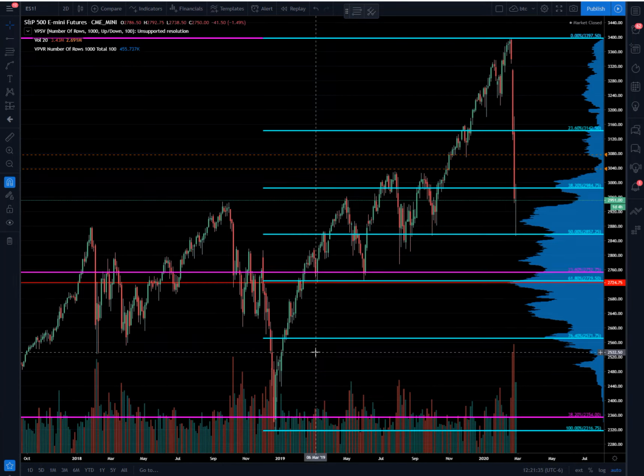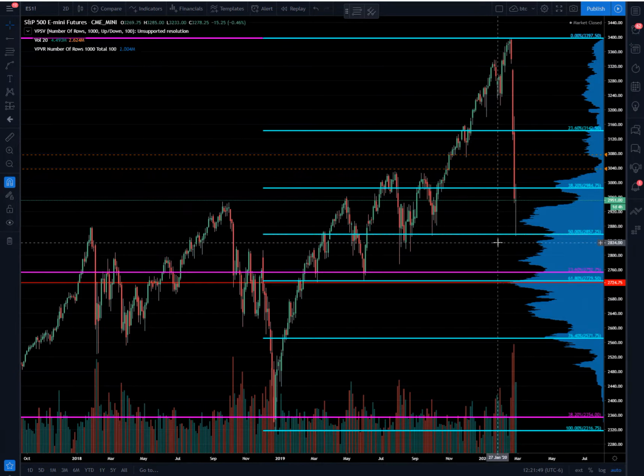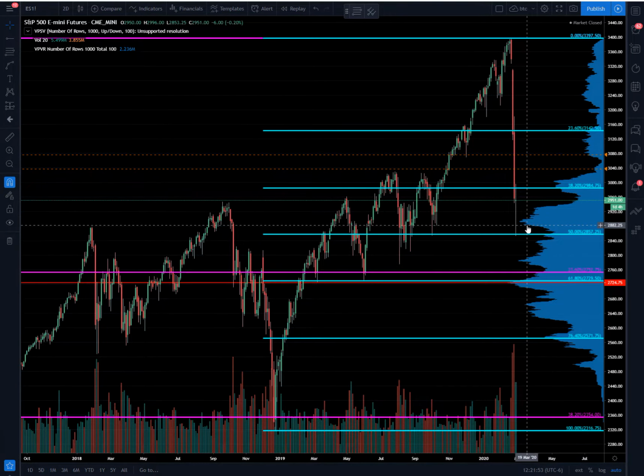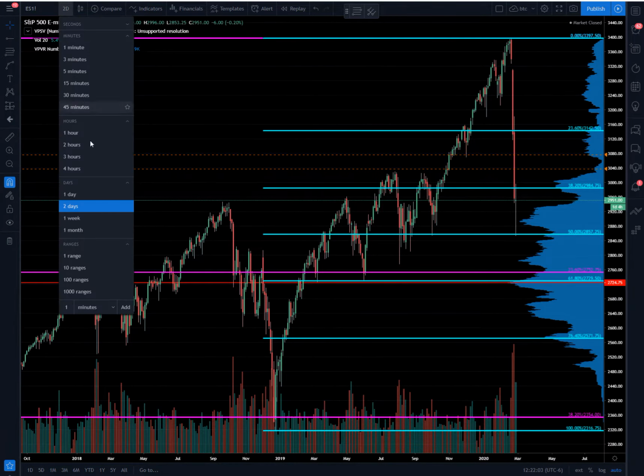Alright, looking at ES futures here. It's on a 2-day chart just so I could get a little bit more definition into the volume profile. We see that last week's low price came in, tested the secondary 50 at 28.57 quarter. Also an expansive volume here just above price. We bounced on Friday into the secondary 38.2 at 29.8475 and found resistance.